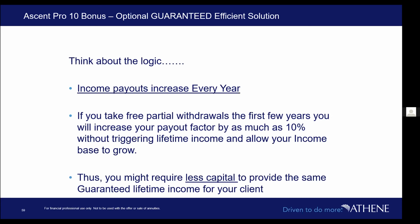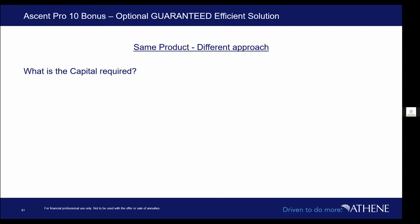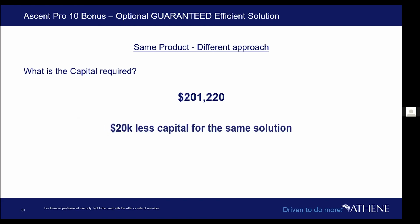So what we're going to do is pull out withdrawals for 5 years, and then at that time, we're going to trigger that same lifetime income. So we're going to defer it out and then turn it on. So let's take a look at the same product with a different approach. What's the capital required this way? $201,000 versus that $222,000. That's going to be $20,000 less capital, or roughly 10% less capital.